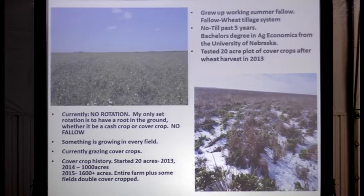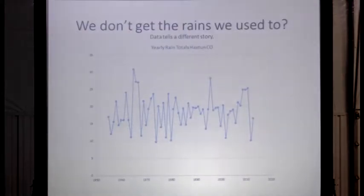I want something green out there, something with roots exuding some sort of food source for my soil biology. Right now I have some cattle on some cover crops. I started small, but I put the whole farm in pretty quick. Within 2 years, the whole farm will have had a cover crop on it. Some of those fields will have had two or three cover crops on them.